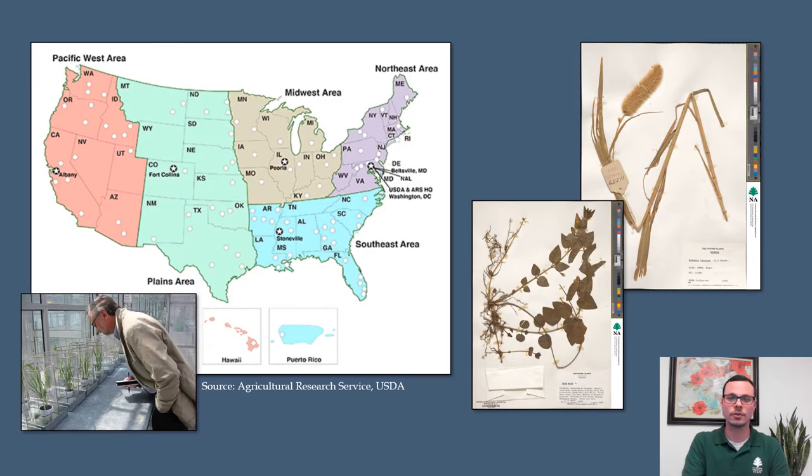The USDA's Agricultural Research Service has more than 90 federal locations across the country, and those that actively carry out plant research often send vouchers documenting their work to the National Arboretum for permanent preservation.